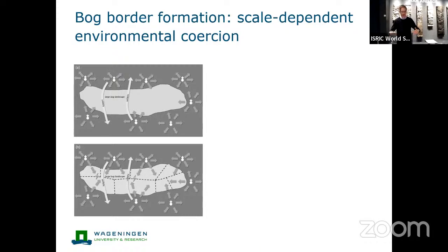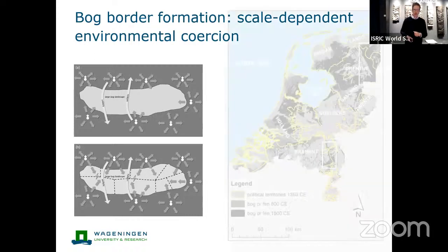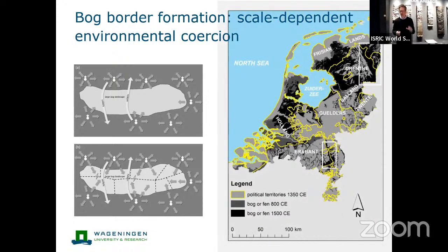We're going to make a ditch or place border stones, etc. And that way, the border became ever more linear and would be somewhere in the middle of the bog then. So that's the idea. Well, if we look at a higher scale level, so you could say at that local scale level, that's our claim.